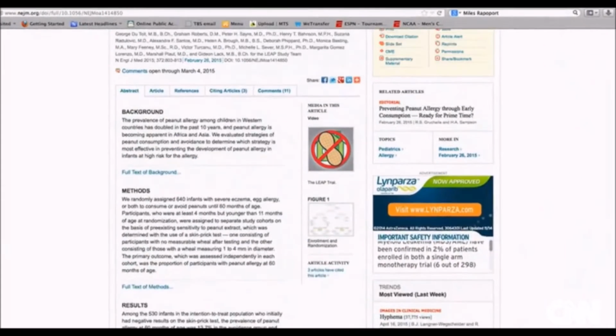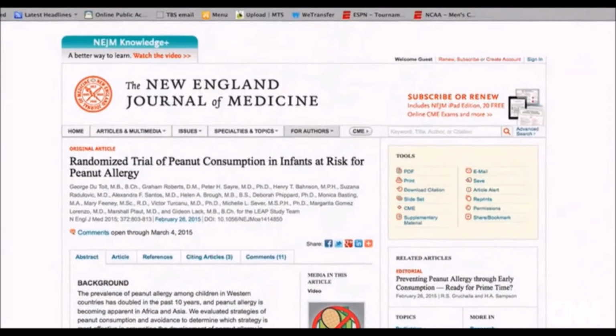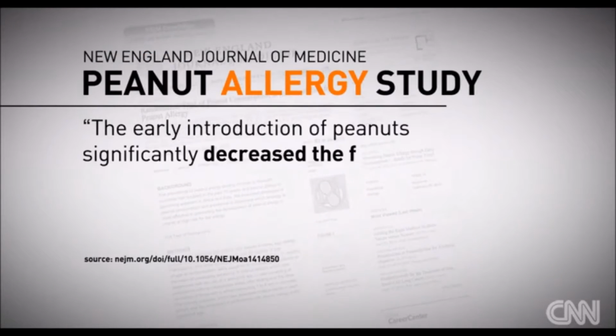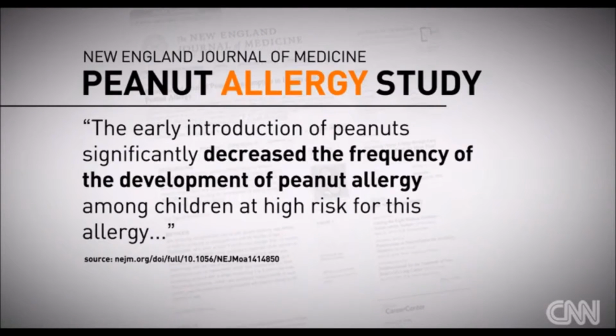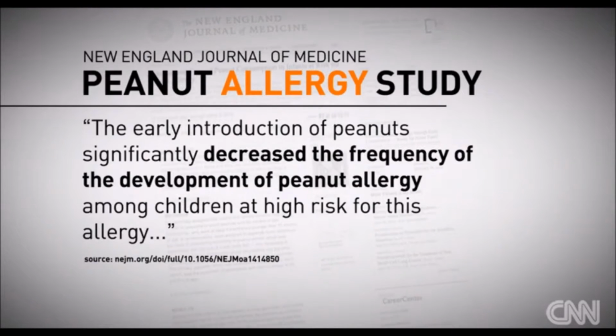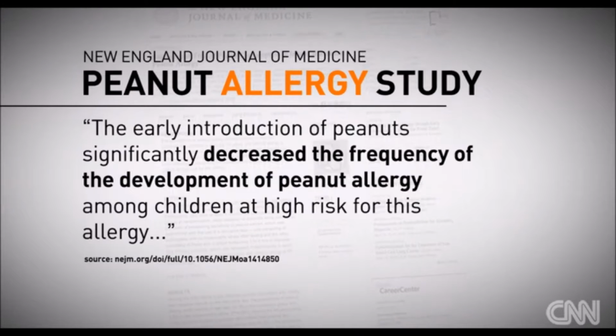But a recent study published in the New England Journal of Medicine might put a big dent in the number of future peanut allergy sufferers. The study gave one group peanut protein at a very early age, about 3 to 4 months. A second group received the more conventional practice of introducing peanuts later, when a child's about 3. The results were surprising. They found they had like an 80% reduction in peanut allergy in the people who got introduced to peanut early than those who did not.